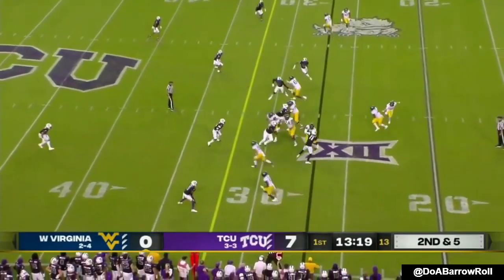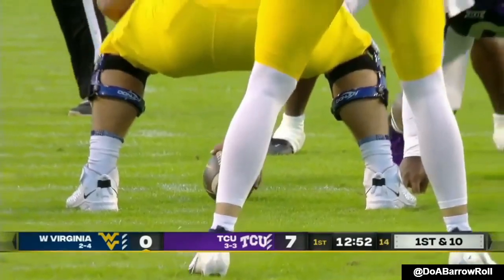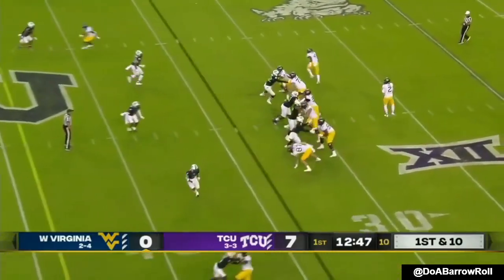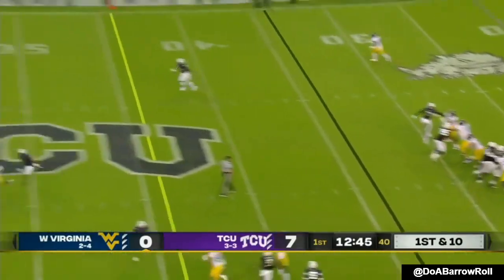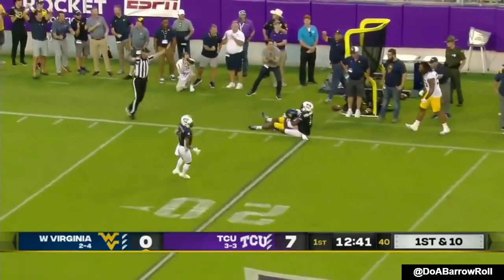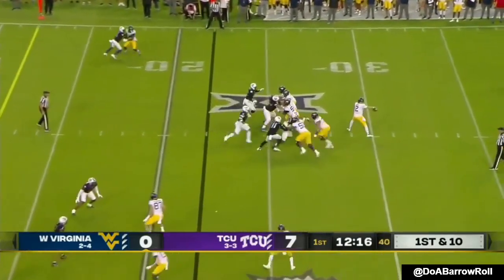He's 2-0, by the way, against TCU. Brown again from their own 34. Deggy to pass, going deep, down the side, and caught. Outside. 45-yard pickup for West Virginia.